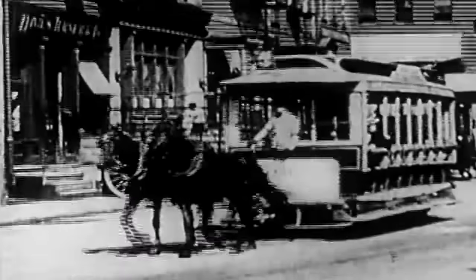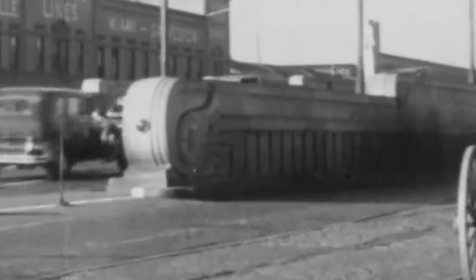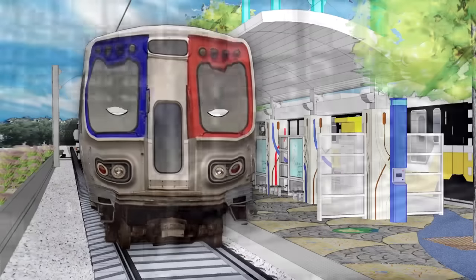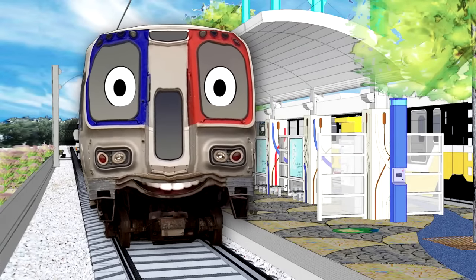Horse-drawn streetcars were slow, smelly, and held a limited number of riders. Also, more and more gas-powered cars clogged the streets, making the problem of moving many people harder. One answer was to get off the streets and go under them.